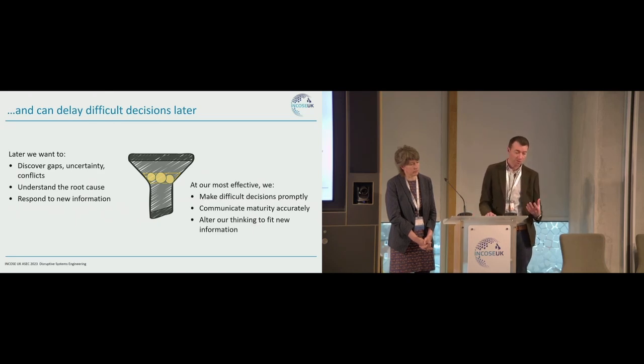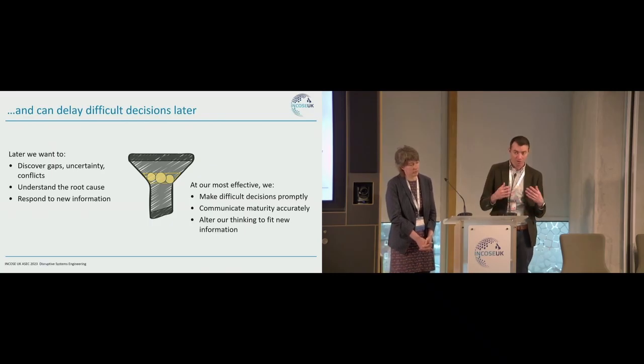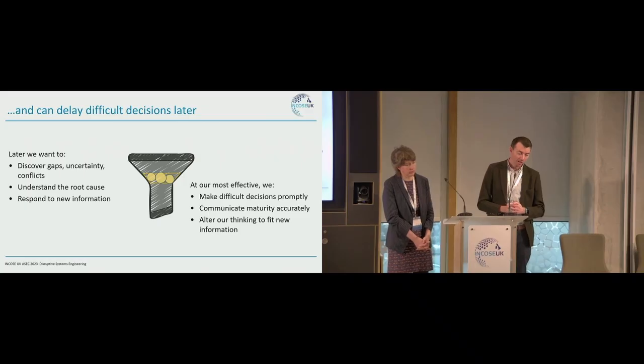Again, we can be most effective if we're in a position where we can make decisions more promptly, because we're looking for those issues, problems and failures that we can pivot back from. We can communicate our maturity more accurately because we're more open about understanding what the alternatives are and how they compare, and therefore how mature our system actually is compared to what it could be. And we're altering our thinking to fit with new information coming in that might affect and negate some of our previous assumptions.